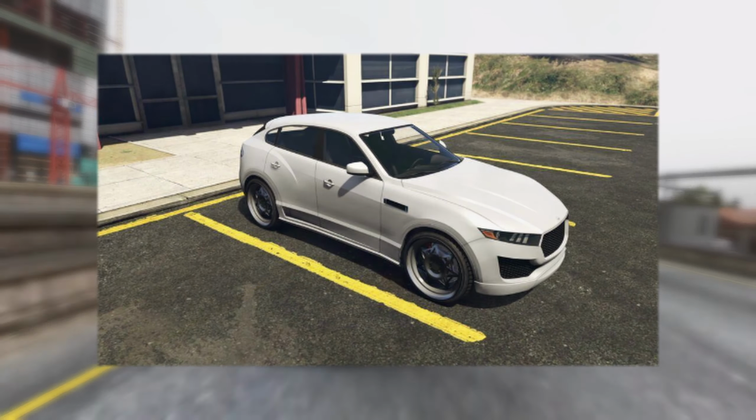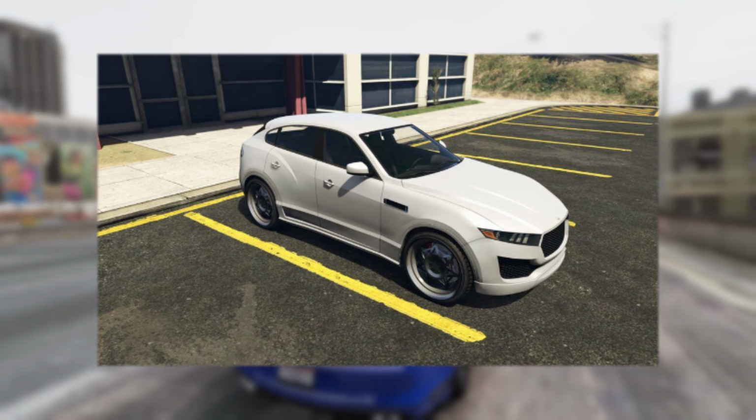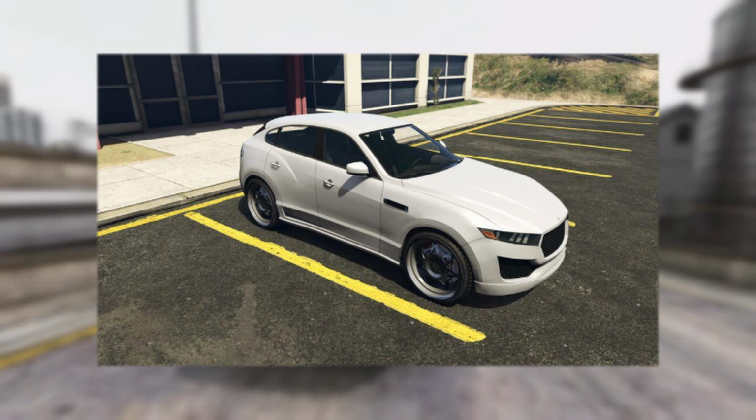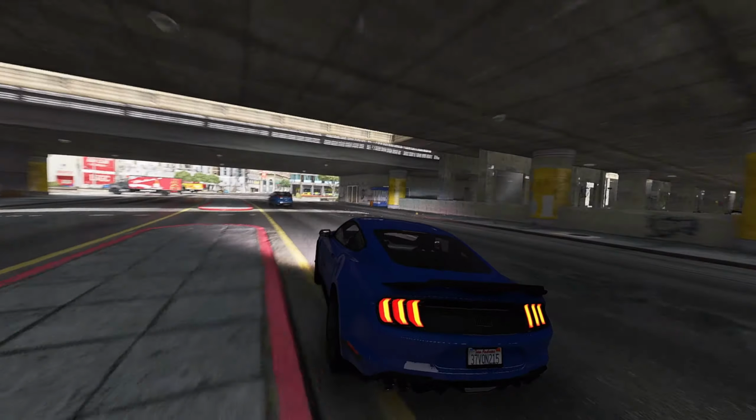The next vehicle is the Lampadati Novak, which is an SUV vehicle in Grand Theft Auto Online. The Lampadati Novak is actually based on the Maserati Levante or the Alfa Romeo Stelvio.